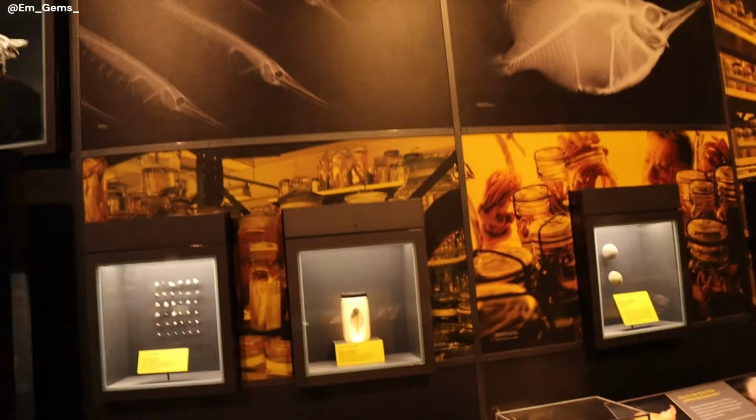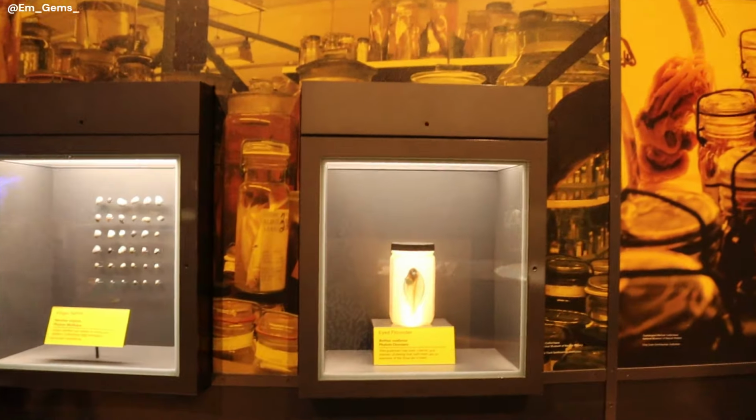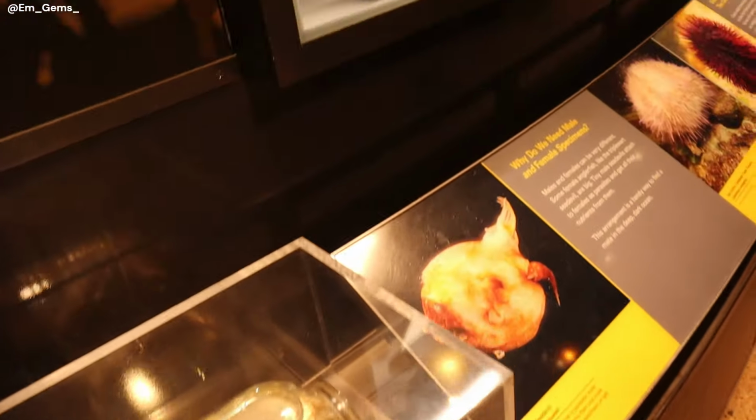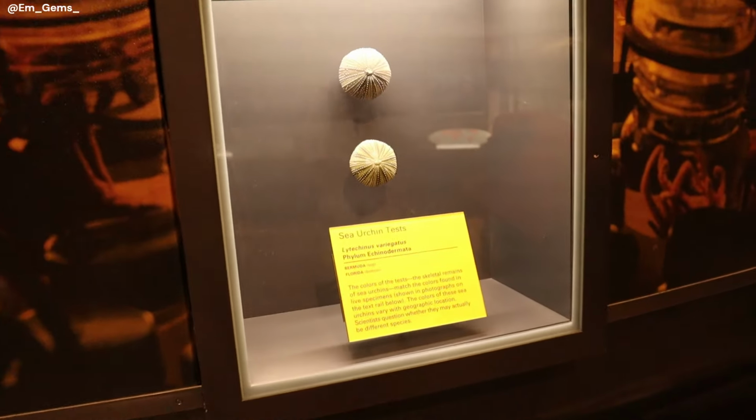A double tusk narwhal skull. Now you guys know I did a video of that in the London Natural History Museum as well. Though this was a really interesting flounder. Both its eyes are on one side of its head. So they did a special dye treatment to show it, which I thought was pretty cool.